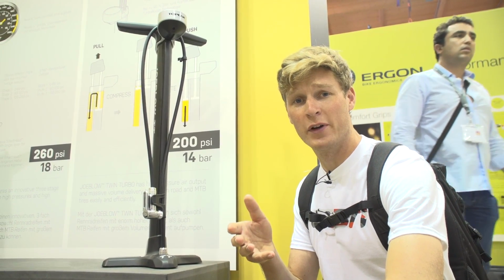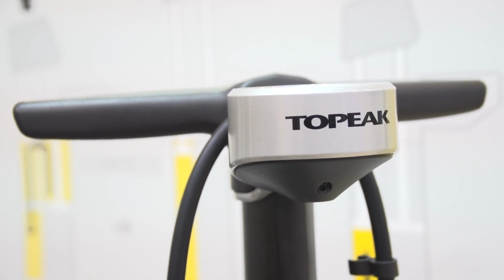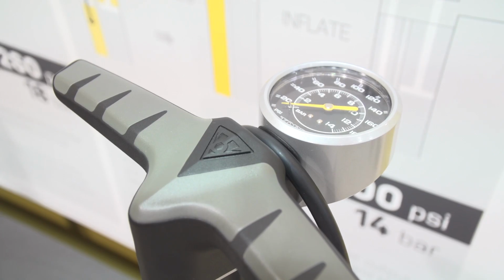Have you got a problem pumping? Well, this is from Topeak, and it's a twin turbo. So it gives you 40% more air, so you're going to be pumping quicker, you're going to get that tire inflated, and you're going to be out on the bike faster.